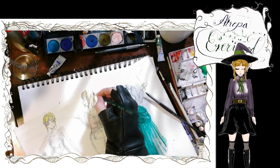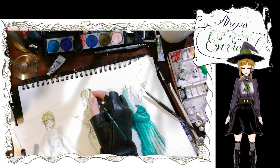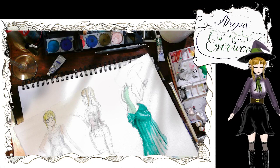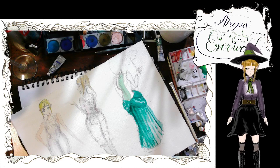Since I like wearing my hair in a braid, she's going to be wearing her hair in a braid, despite the fact that that wasn't the popular style at the time. Hold on. What color are the eyes again? Let's go with this green, then. What is it? Brown. Yeah, brown. Of course it's brown.